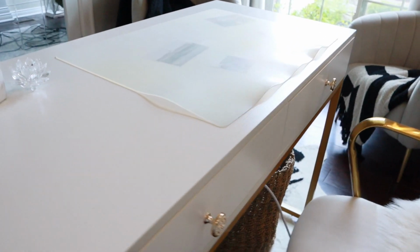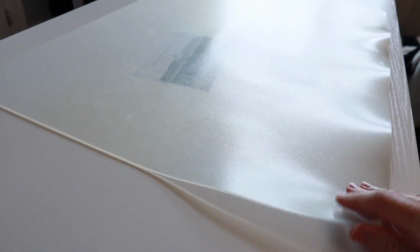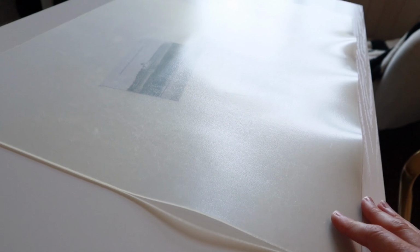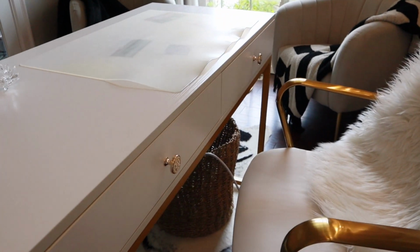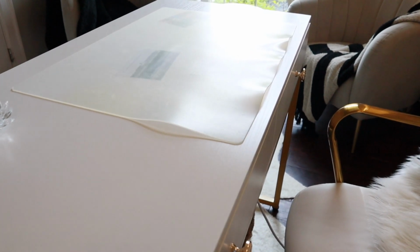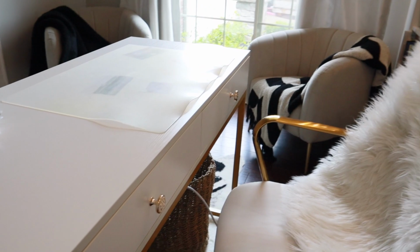And then to protect the desktop, I have this, I don't know what you call this, like a large placemat, but I love having that on the desktop. Then I don't have to worry about marking or scratching up the desktop. And then I put some personal photos underneath it. Just something pleasing to look at while I'm doing my work.